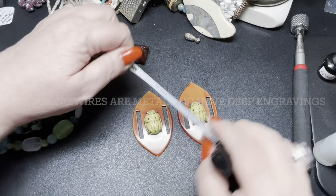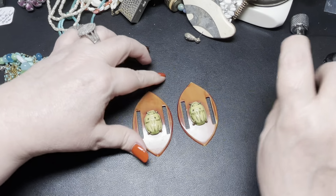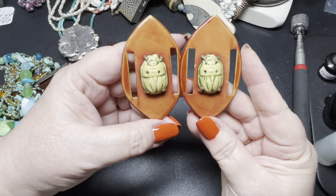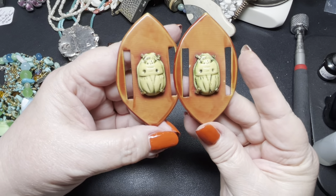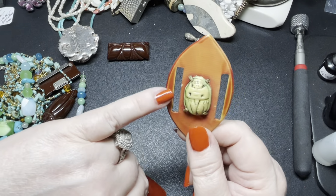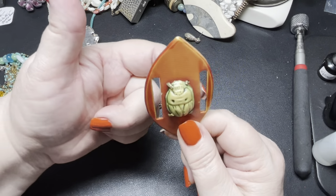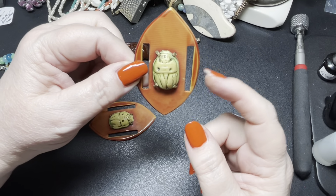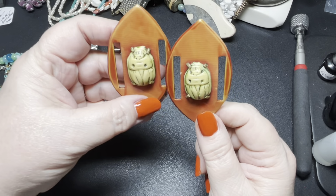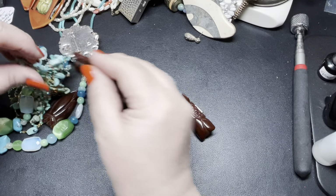They are 3 inches by 1.5 inches. And on these, I'm going to say $20. You could also put ribbon through here. That would be really cool. Lace ribbon in through here, back out through here, and have it as a necklace. There's so many things you could do with these. But there you go. These are Bakelite.